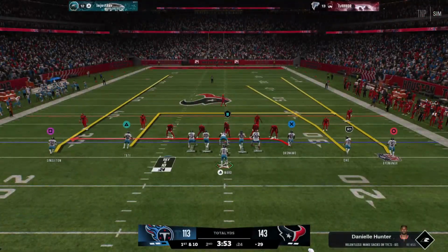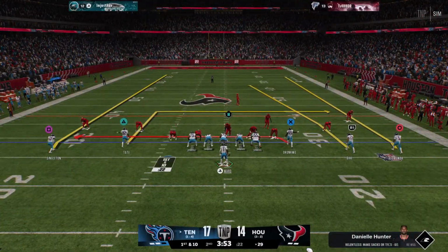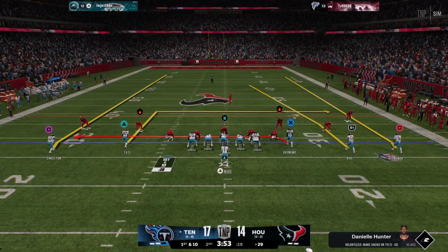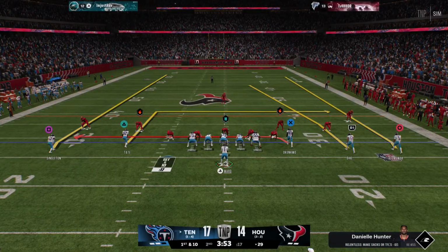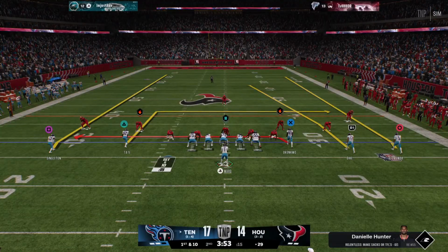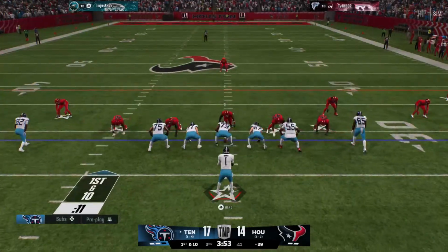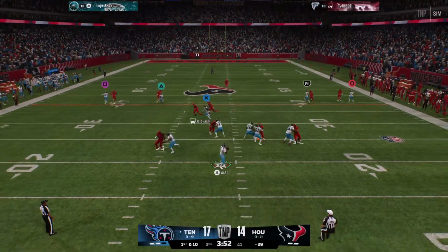Tennessee offense about set and ready to go. Here we go. They have to be pleased with the way that they moved the football thus far. And why wouldn't they be? Two touchdowns and a field goal in their first 3 possessions. They're playing so well right now, the field goal probably feels like a disappointment. Let's go. Ward.